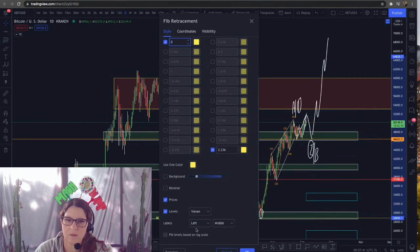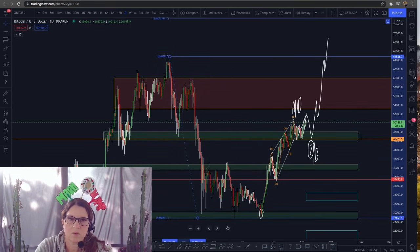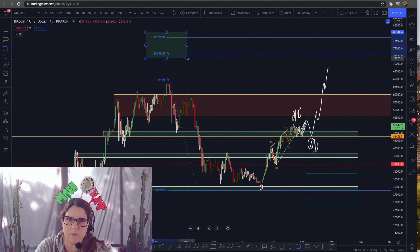That would really take some people off guard. Yes. So the expanded B pocket would be way up here. And this is a long time away, but we'll go ahead and talk about it. This is the expanded B.